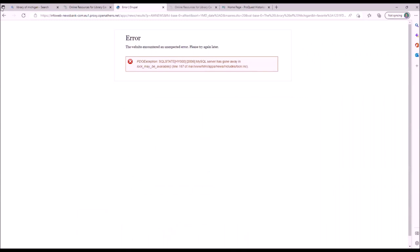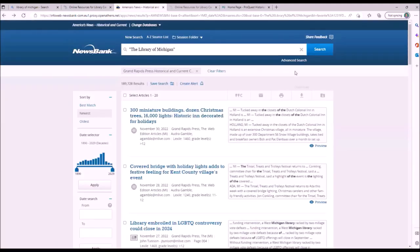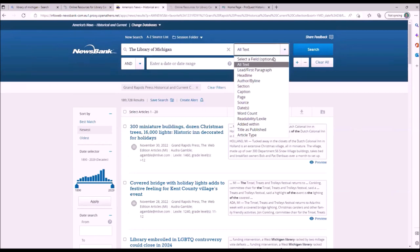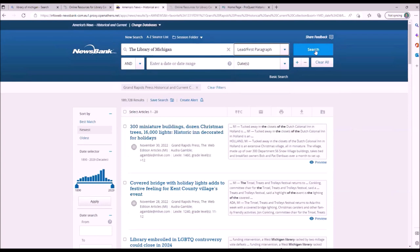I encountered an error. Please try again later. Whoops. So let's not do that and go back. I'm just going to use advanced search instead. It says here we can do all text. I'm just going to do lead and first paragraph. So we have different options: page, source, dates, word count, and so forth. Try it again. Did we get anything?